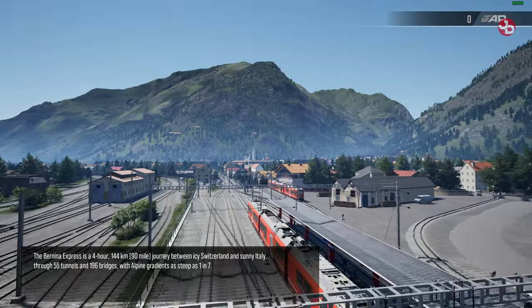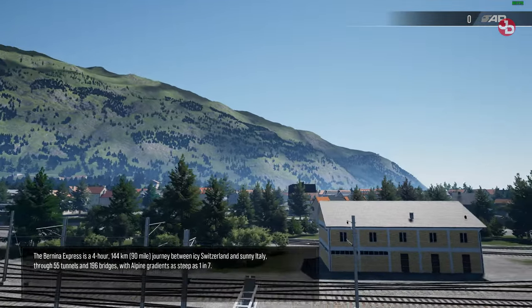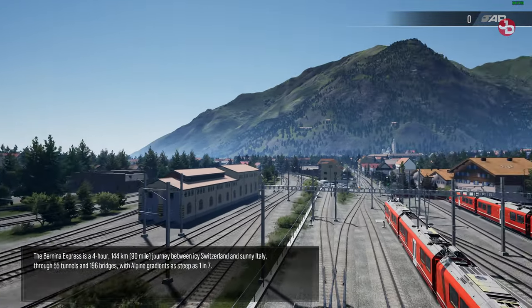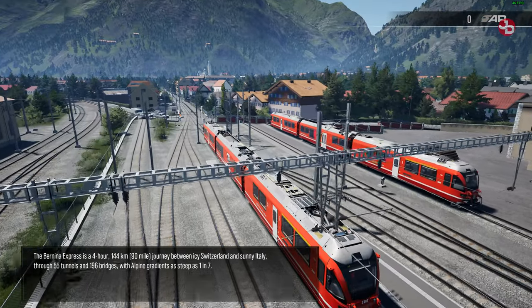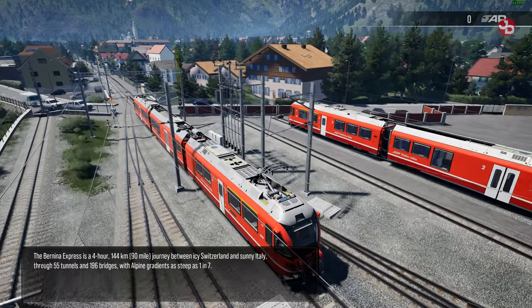The Bernina Express is a 4-hour, 144-kilometer journey between icy Switzerland and sunny Italy, through 55 tunnels and 196 bridges, with alpine gradients as steep as 1 in 7.